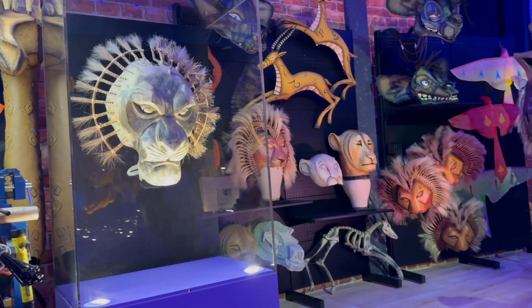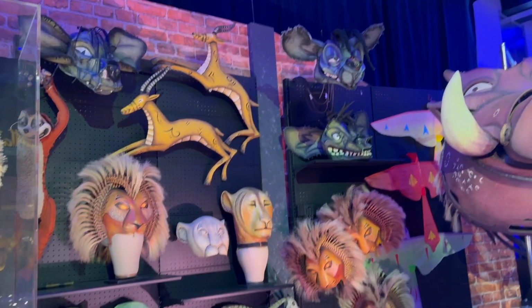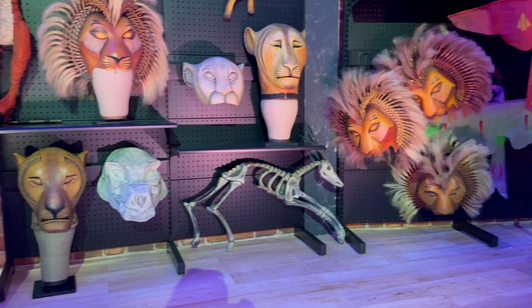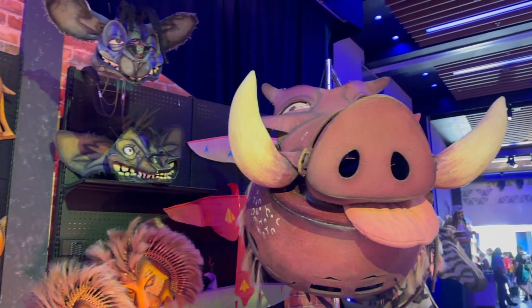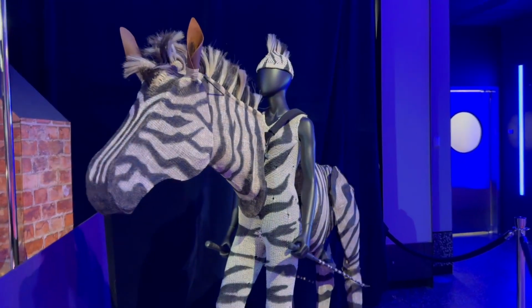A few years ago, I was fortunate enough to be able to see The Lion King, though it was off-Broadway. The show came to the Kennedy Center in Washington, D.C., and it is one that I will truly remember. The Lion King was one of my favorite movies growing up, and I was concerned that the show wouldn't quite do the movie justice. However, I was absolutely proven wrong, and it was phenomenal.